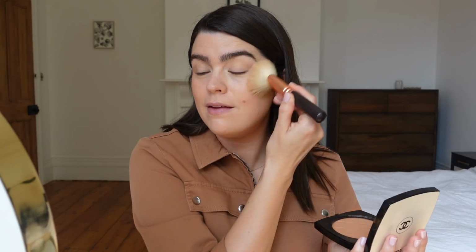This comes in a light, medium, and a deep. It's a really big compact with a lovely big mirror as well. And I'd say the shade is a little bit lagoonary in that it's got a tiny bit of shimmer running through it. It doesn't feel like it's a completely matte bronzer, but I don't mind that. I feel like bronzer is the one face product where I don't mind a little bit of subtle glow. It's really nice and like finishing.